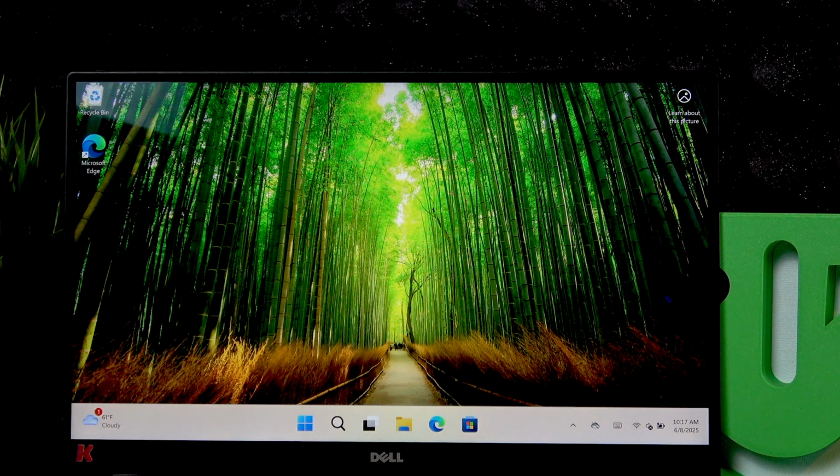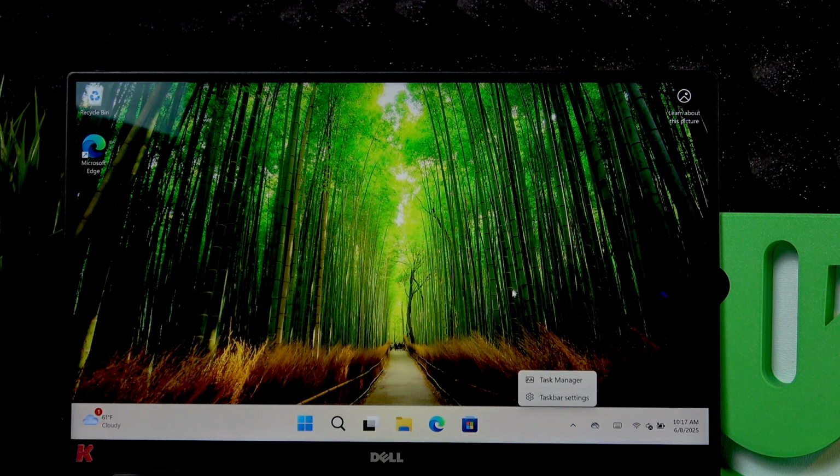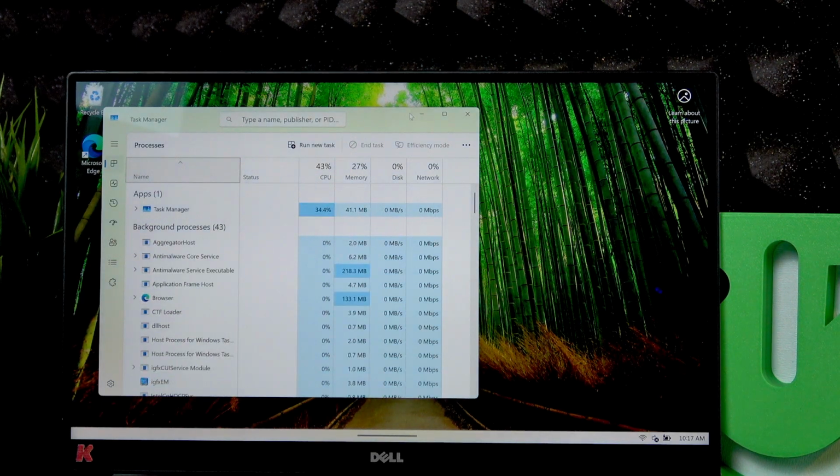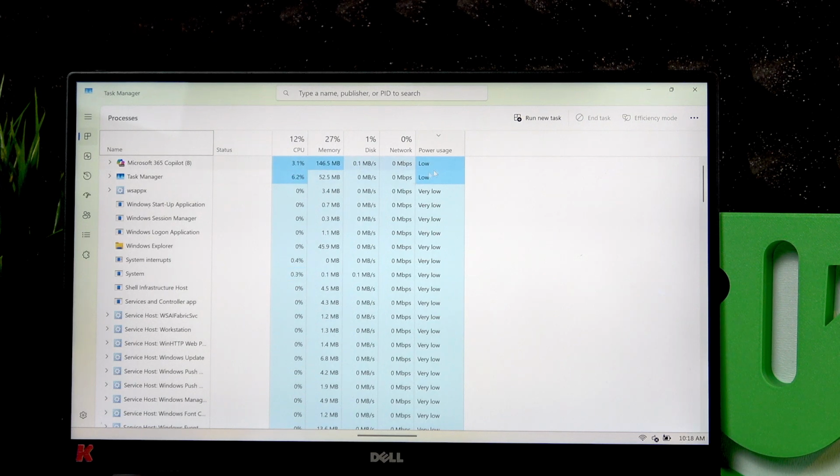The second thing that you can do is to remove the applications that use up the most battery power. To do that, right click the taskbar, select Task Manager. Now right here, right click one of the column headers, for example this one, and select Power usage. Now you can filter the results by power usage, and to disable the application that uses the most battery power, right click on it and select End task.